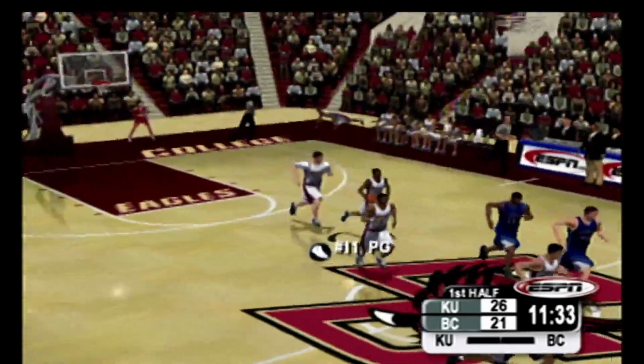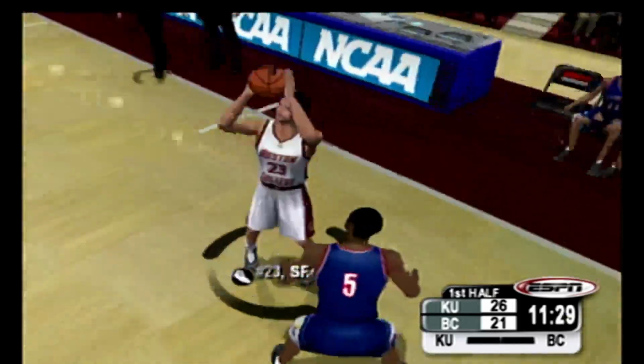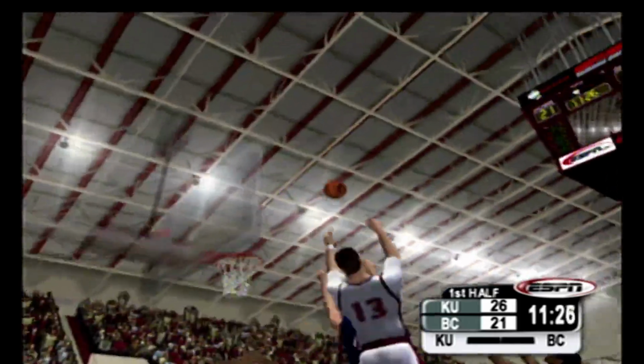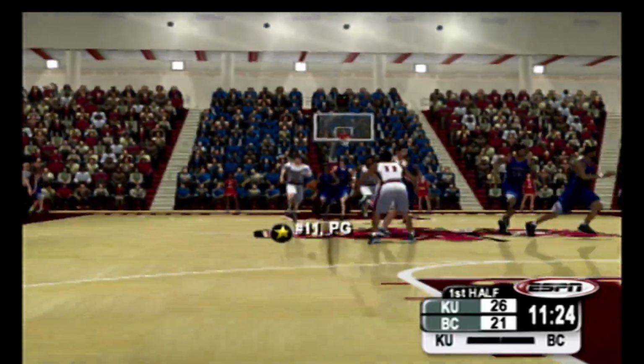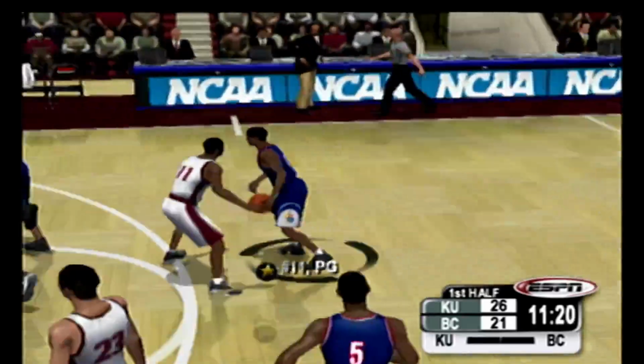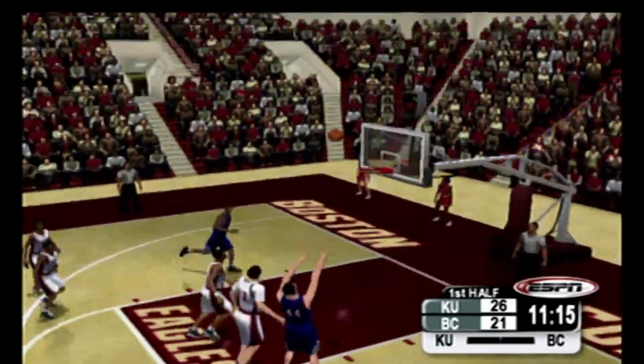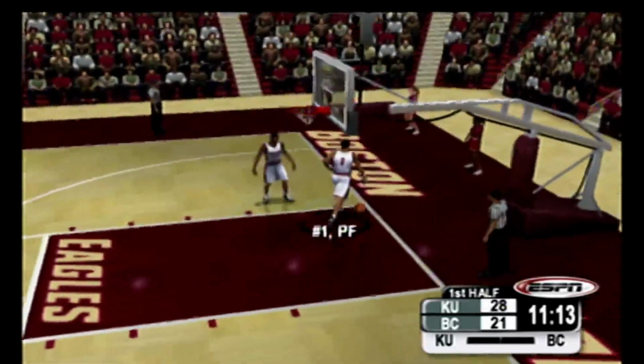Bad pass there, Mike. They wanted to go inside, but you can't just pass to the offense. You have to pass away from the defense. 44 gets the short rebound. The best rebounders go after the ball. He's not only boxing out, he's pursuing the ball out of his area. Great rebound. The Jayhawks regain control.